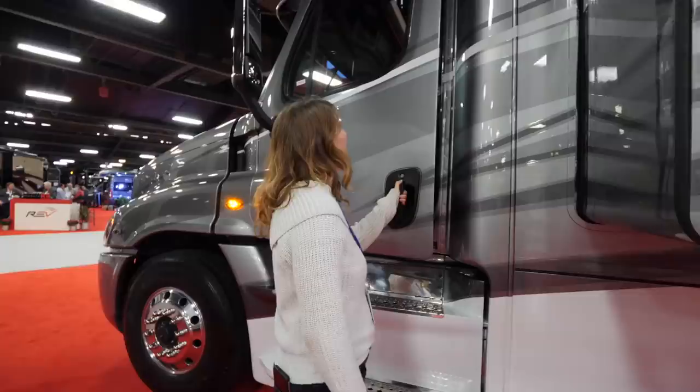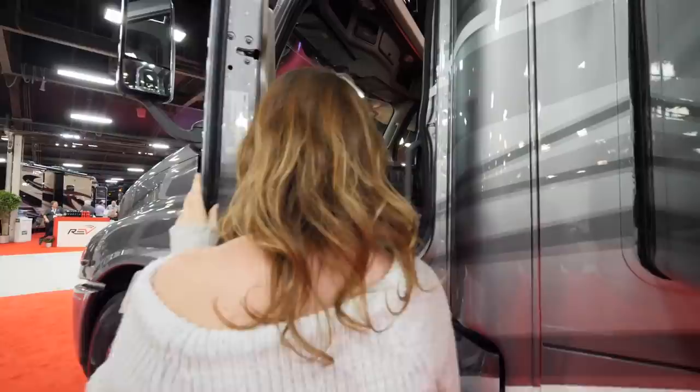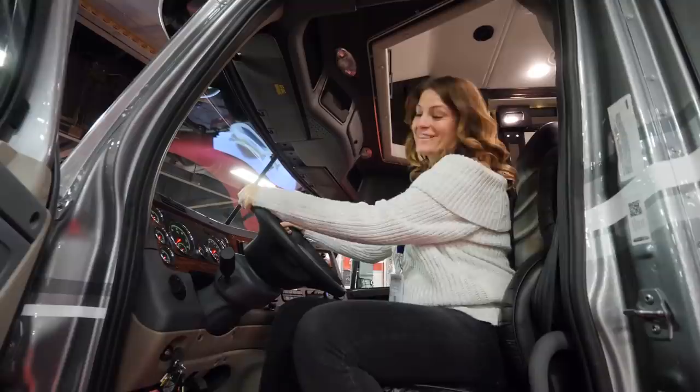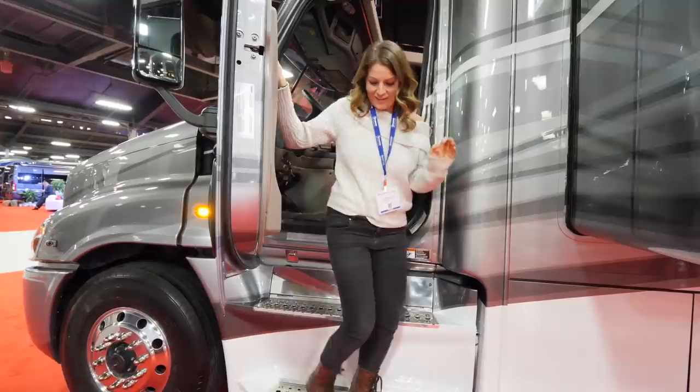Can you get up there? I mean, you would have to be a gymnast or something. I couldn't drive. You could be a truck driver. This is awesome, though. Could you imagine me pulling up in that?